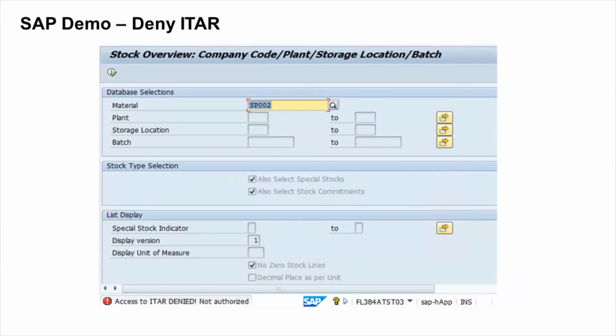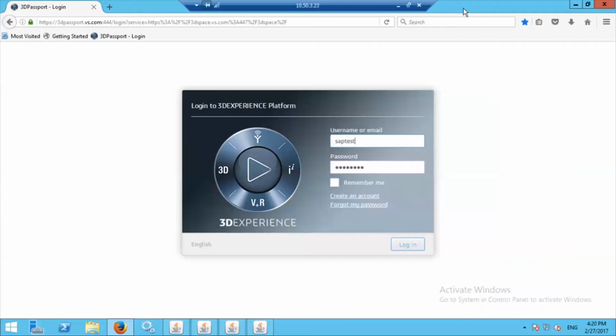And this result of the policy will also be logged in our platform and can be sent to any other tool, any alerting and monitoring based on this log and audit. We can apply in the same manner, for instance, in Enovia or 3DX, the same kind of restriction for ITAR materials or ITAR documents.